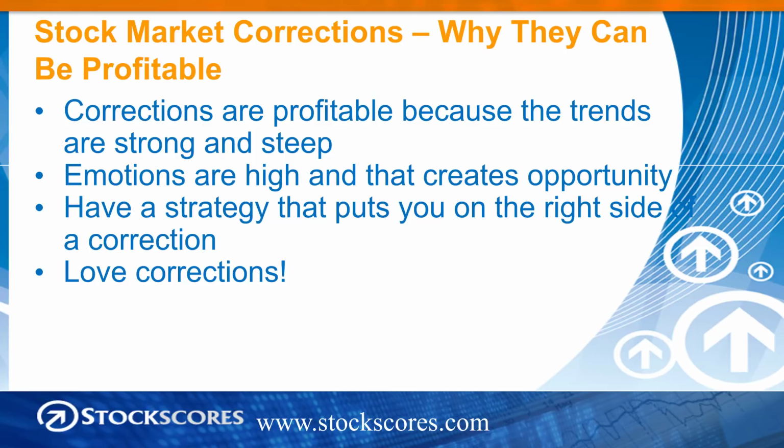My day trading strategy, whether I'm going long or short, has the same rules, but it definitely makes the most when there is that sharp sell-off that comes with corrections. And so what I want to say is, love corrections. They're not bad as long as you are on the right side of them.